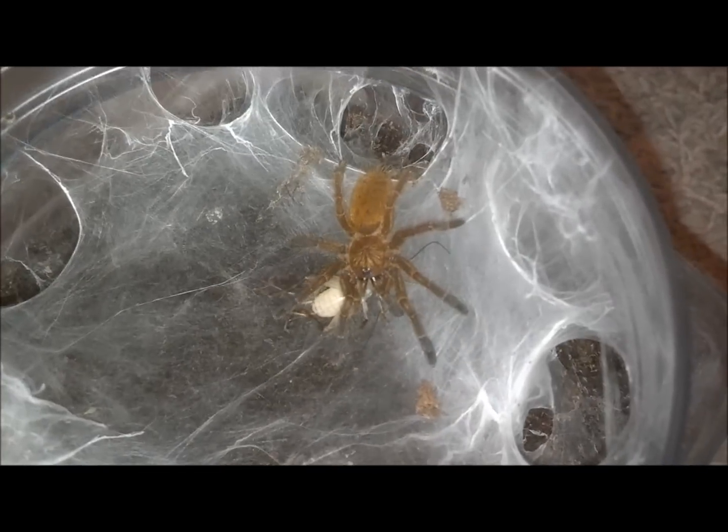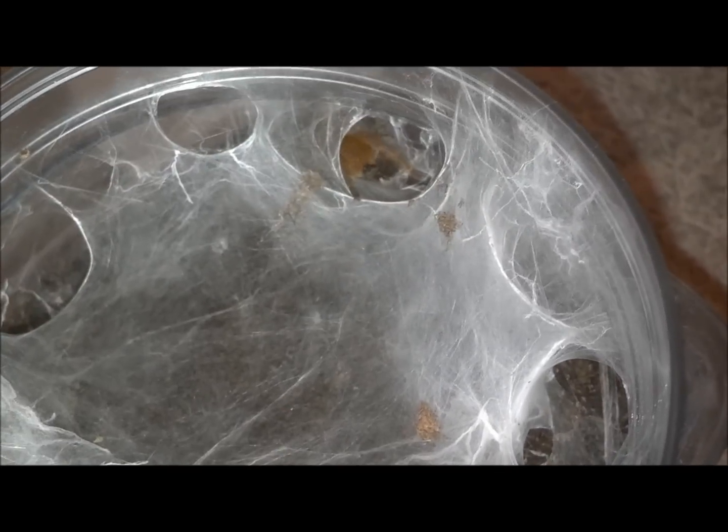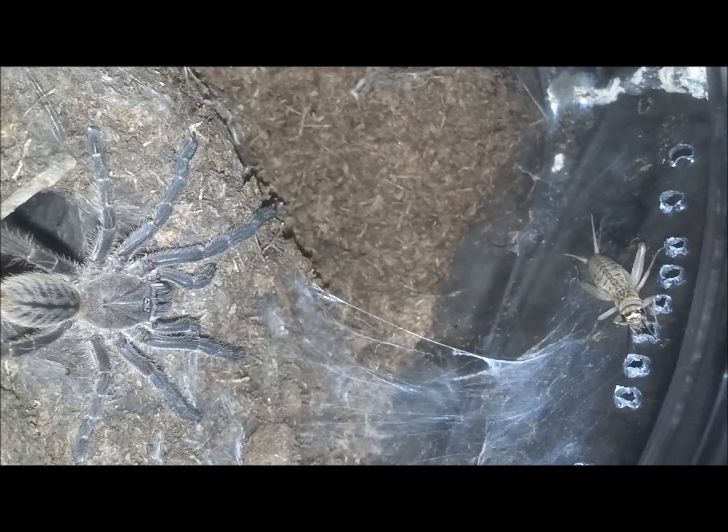This is one of my LBT slings. Yeah. He's made quite the webbing.